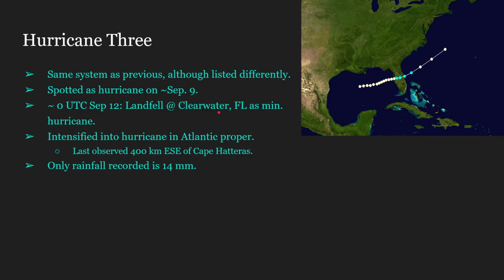This storm, I should say, would weaken as it traveled overland, as tropical systems do, but then re-intensify into a hurricane in the Atlantic Ocean proper. It was last seen 400 kilometers east-southeast of Cape Hatteras.